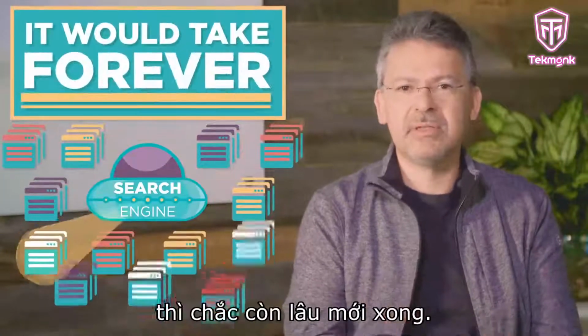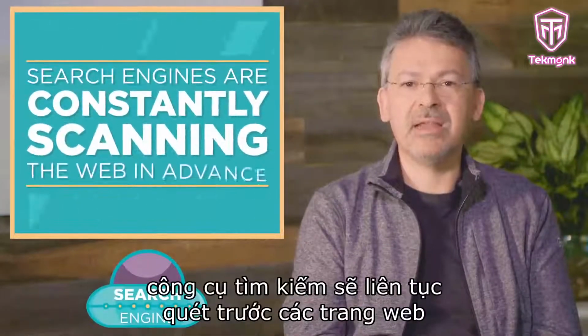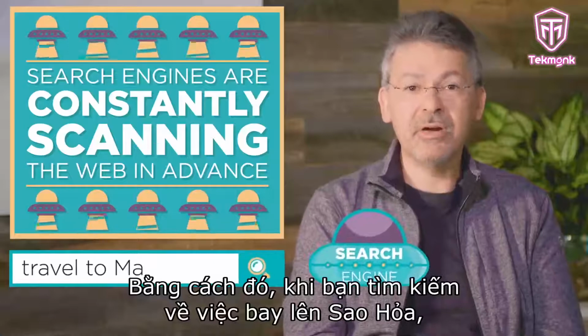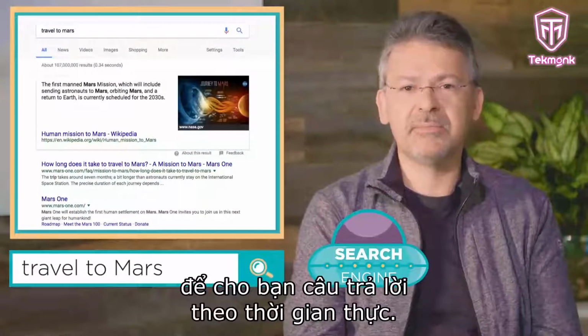So to make your search faster, search engines are constantly scanning the web in advance to record the information that might help with your search later. That way, when you search about travel to Mars, the search engine already has what it needs to give you an answer in real time.